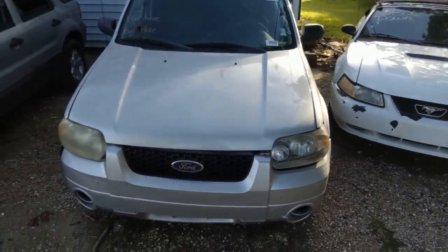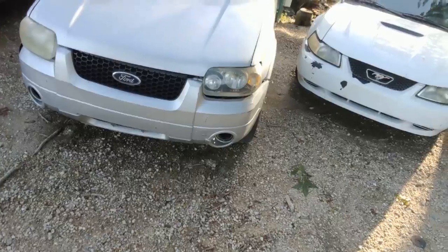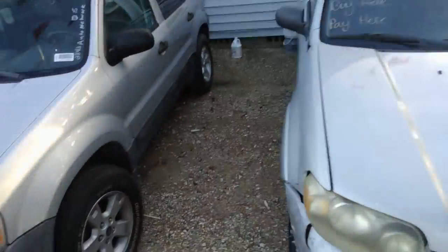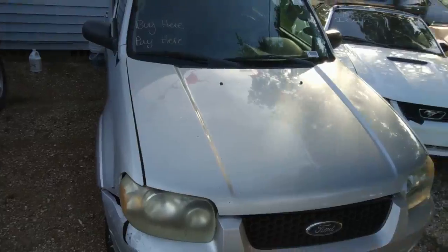All right, next up, we got a little 05 Escape. You want to go escape from the storm? You want to do it in this little Escape. Only got 165,000 miles. She's $1,300 down, runs like a scalded dog. I don't know why she's still here. Price right, in good shape, runs good, cold AC. That car should be gone.